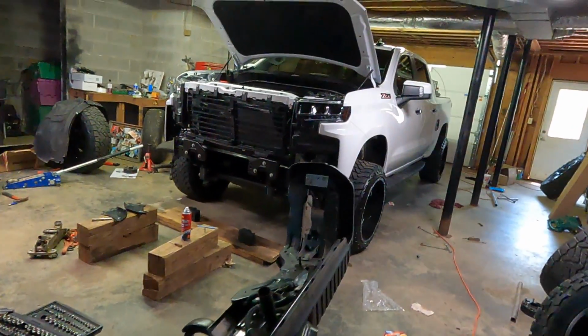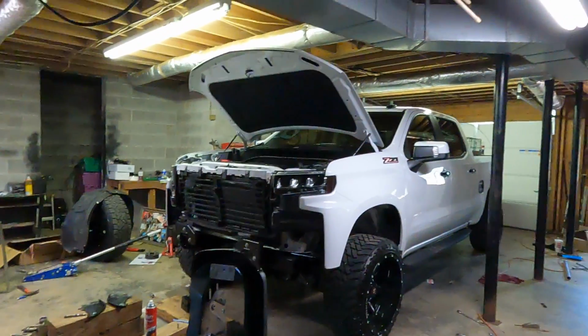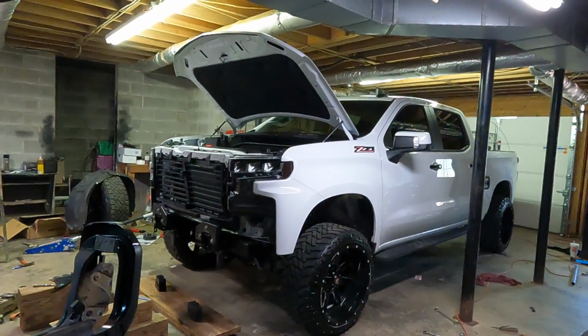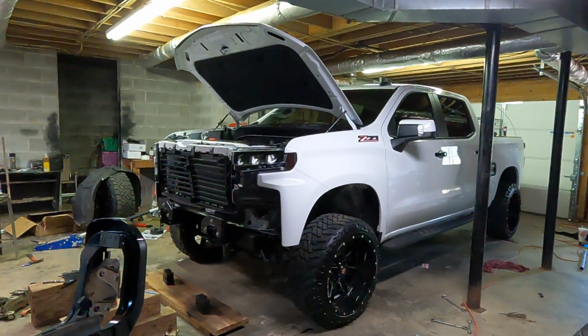What's going on, guys? So if you missed my Instagram post, this is the current state of the Trail Boss. She's all torn down and looking pretty dang aggressive, if I do say so myself. But I'm getting pretty depressed because this thing has already been down for a full week, and it's currently Saturday, so we're not getting it today or tomorrow. Hopefully first of the week we'll get our parts back and I can get this thing thrown back together, back on the road, make some content for y'all.